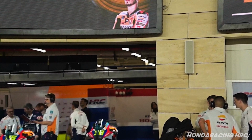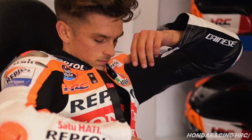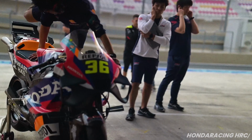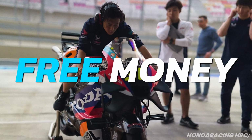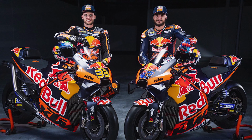There's a few different categories we need to go through as there's a lot of moving parts in a MotoGP team. Some are fairly obvious and some aren't so obvious. We're also going to talk about how a MotoGP team can literally get free money in a couple of different ways. First up, we need a bike. Well, two to be specific.